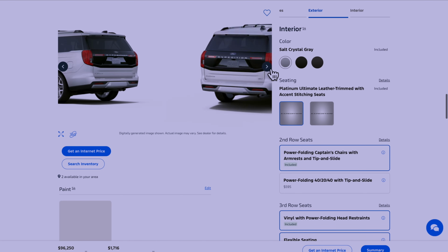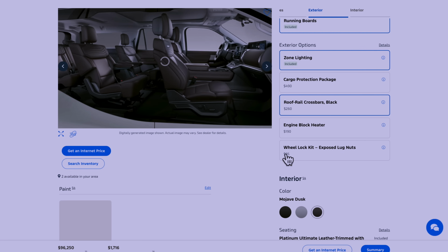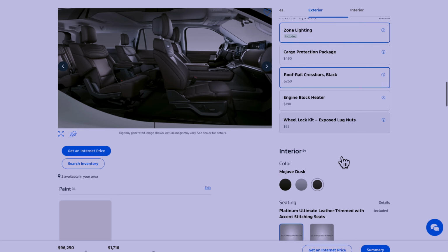Let's see if I can show you the interior for this too. The Expedition in the video did have this salt crystal gray interior. Now, if you get the ultimate package, you do have this color available. This is the Mojave Dusk. So it's a little bit darker. It has like a mocha look to it.